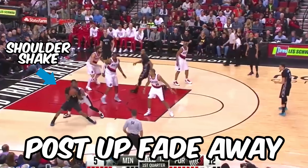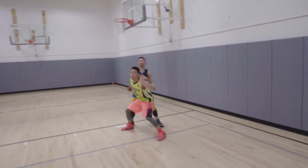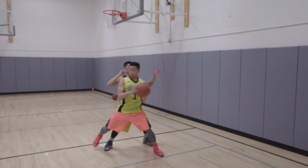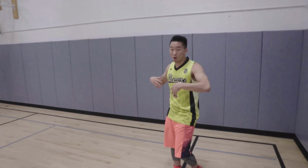For his next move, he got this post-up fadeaway where he does one shoulder shake and then he skies up and fades away for the shot. Oh! It's hard to be stiff. Yeah. You gotta.